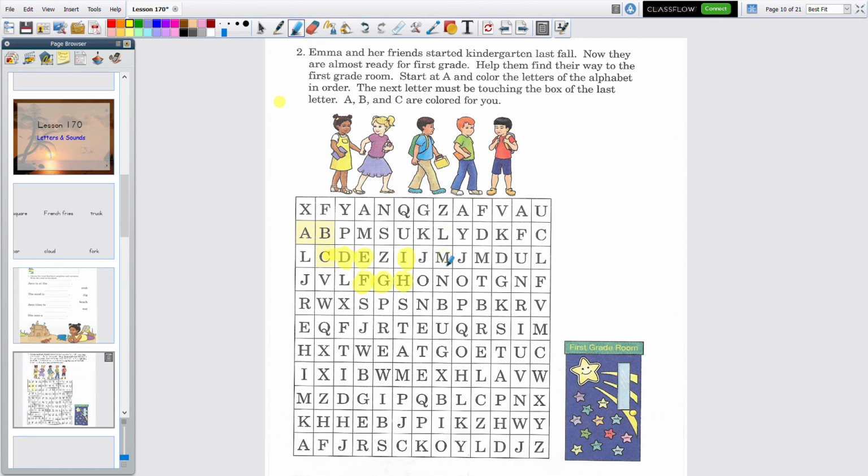L, M, N, O, P, Q, R, S, T, U, V, W, X, Y, Z. So now you'd be there at the first grade room. Okay, so that's kind of an easy thing to do. So you just color and follow the line, don't miss any alphabet. You have to go through it again. A, B, C, D, E, F, G, H, I, J, K, L, M, N, O, P, Q, R, S, T, U, V, W, X, Y, and Z.